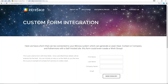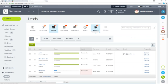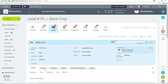So the form's been submitted. We go into our CRM again and into the lead section. So we can see that we've got a new lead at the bottom here. So open up the lead.